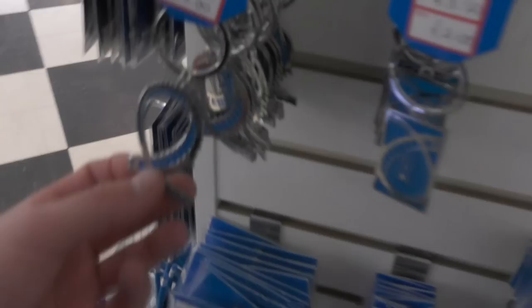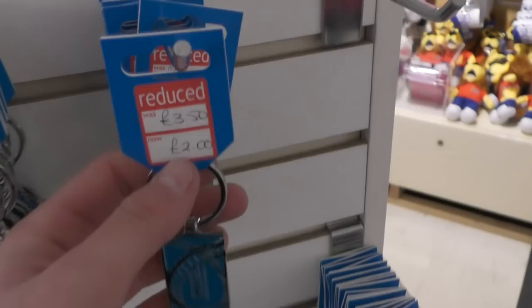That's what we like to see, pop that back. This is like the new mascot for the park here as well. He's priced at just £8. There's some key rings as well. It's quite nice. It's good to see the family getting a bit of merchandise. These are reduced by £2 as well. Yeah, a bit of merch paradise for you at Drayton Manor.